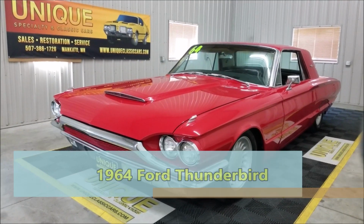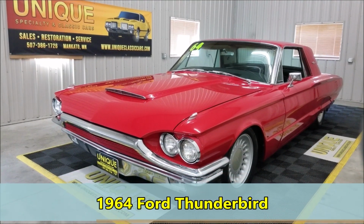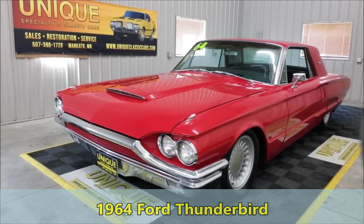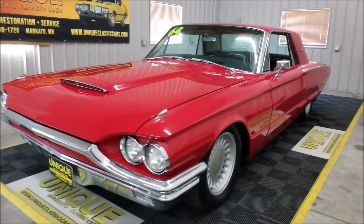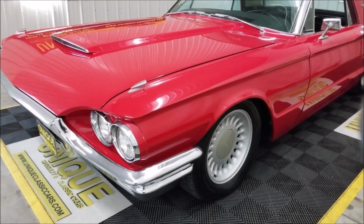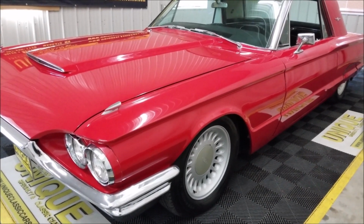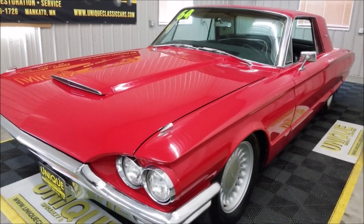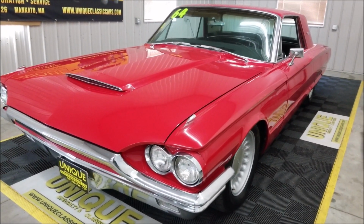Check out this 1964 Ford Thunderbird. Just in and now available to purchase. As you can see, it's riding on a little later model Ford/Mercury wheel. Red paint on this has a nice luster to it. Has been repainted within the last 8 to 10 years approximately.